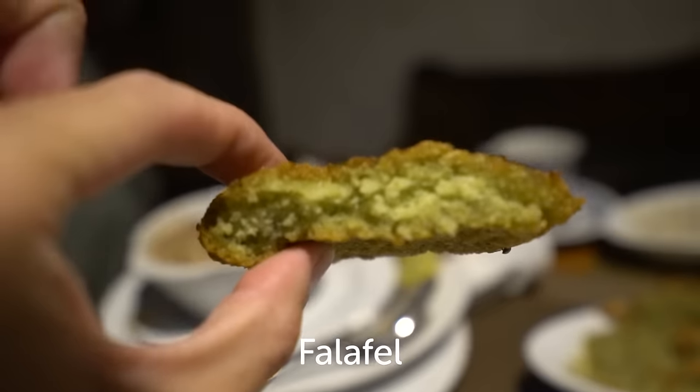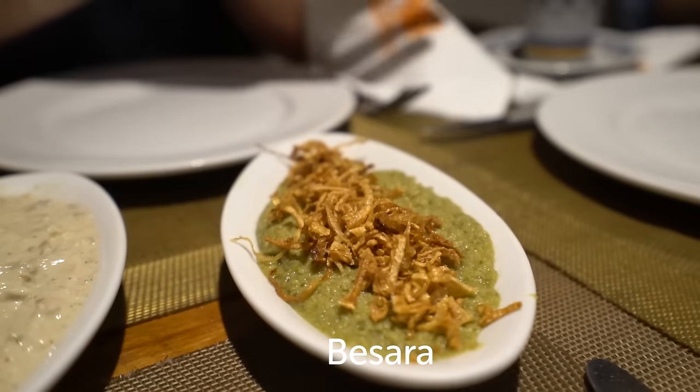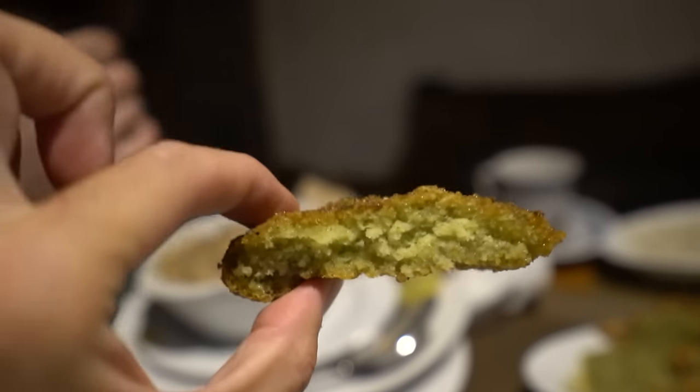Of course the first one is your falafel, and then this one here is ful. So this is another dish made with the fava beans, and then finally, I mean it looks like a dip, but this is actually a dish. This dish here is called Besara. Yes? Working on our Arabic. So I just want to first of all show you the inside of that. That's what it looks like inside.